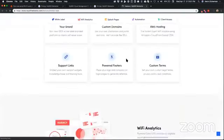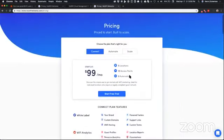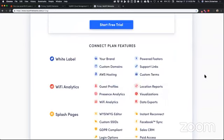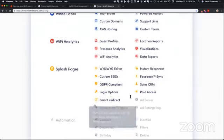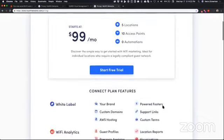So if you really wanted to learn more about anything in our system, make sure you browse our new website at mywifinetworks.com. But specifically about the pricing, the white label, all the white label features are included, 100% white label, your own brand, your own custom footers, domains, support links, everything's hosted on Amazon. And to be honest, for $99, your hosting will be more expensive if you tried anything on Amazon. So this is obviously a really good deal. And it also includes all the Wi-Fi analytics. It includes all the splash page features, with the exception of some of the more advanced features that we have here. So that's what's included on the Connect plan.